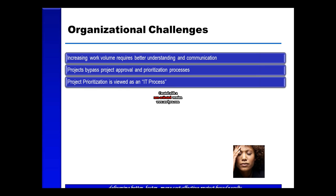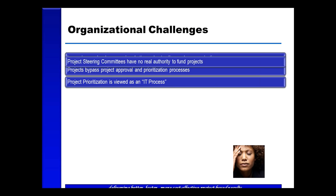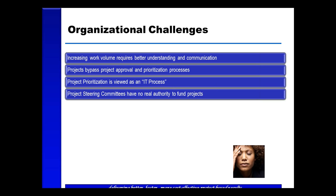The other one is the prioritization process is viewed as an IT process. So we bring our ideas to IT and we just expect them to do everything. So sometimes IT is put into a position, even for non-IT components of initiatives, to go through an IT process for prioritization. Project steering committees have no real authority to fund projects, or sometimes to stop projects, or to give new money to projects, or to expand the project base.